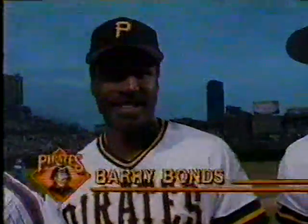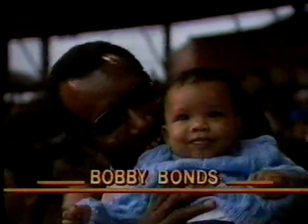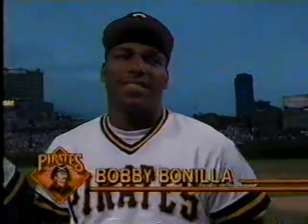Next from the Pittsburgh Pirates, number 24, Barry Bonds. Number 25, Bobby Bonilla. And number 26, Neil Heaton.